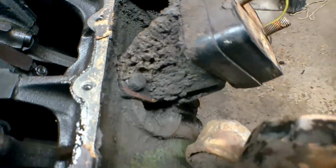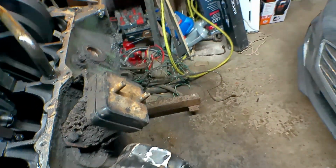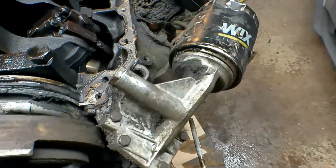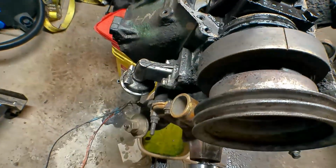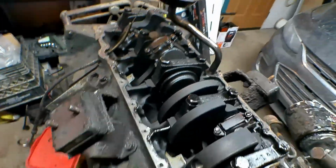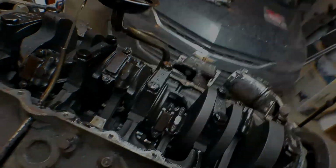Look at that. It's just caked on there. First I wash this thing, and then there's still so many things I got to clean up. It's like I did nothing. I'll probably end up putting new bearings in it just to be safe. They're probably not too old, but whatever.